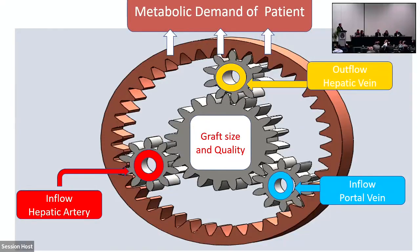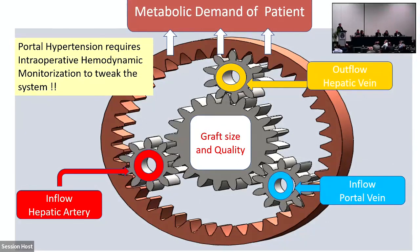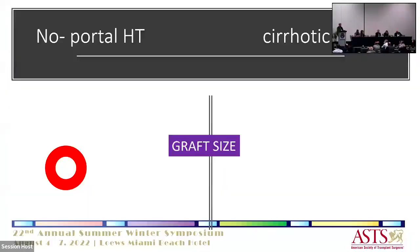The way we understand liver transplant is a typical kinetic interaction model, which is a direct interaction in inflow and outflow with respect to the liver size. So all the parameters change, and the other parameters are also changing in an interactive manner. That requires intraoperative hemodynamic monitoring to tweak the system when necessary.